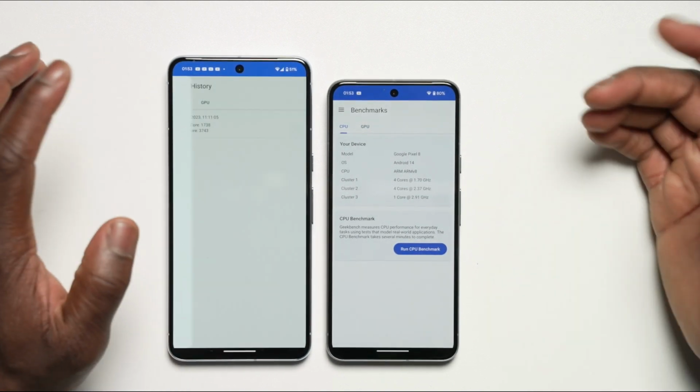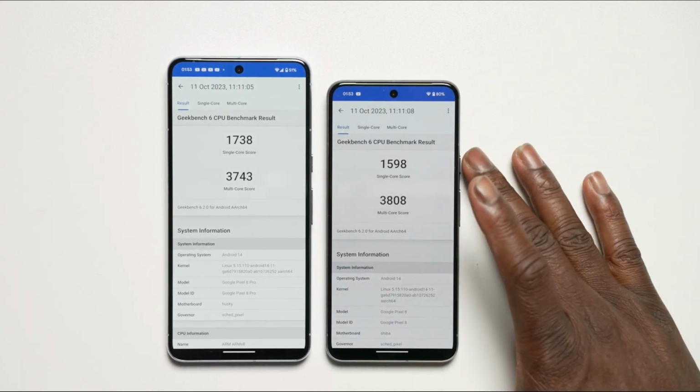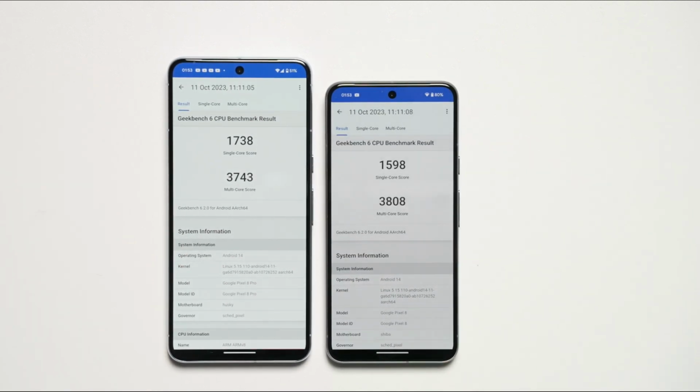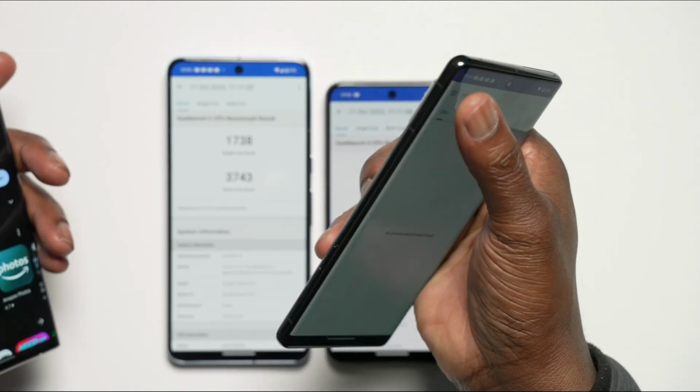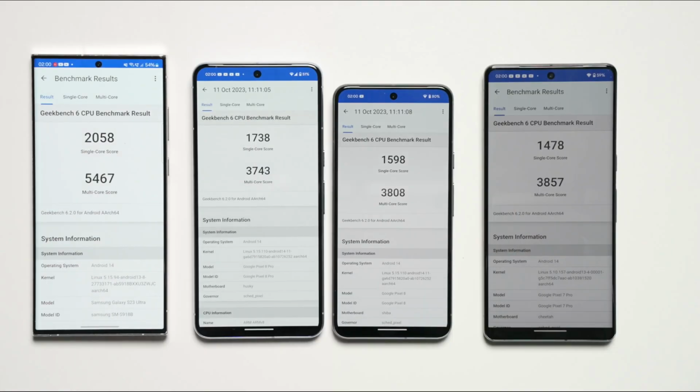So let's look at the history of what we've got. So we don't have to run through another crazy benchmark. This is what we got in terms of the benchmark. I'm gonna bring perspective in when it comes to what you're looking at with something like the Galaxy S23 Ultra. Let's see if I've got history. So again, let's run a benchmark on the Pixel 7 Pro just to give perspective. And here we have it.